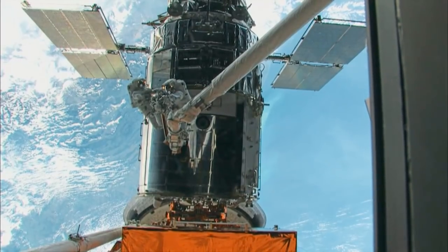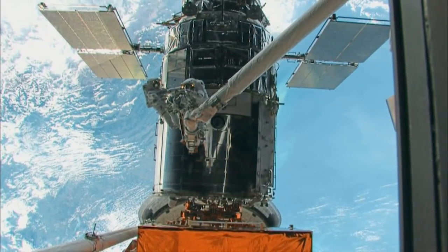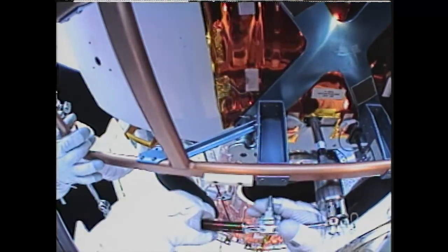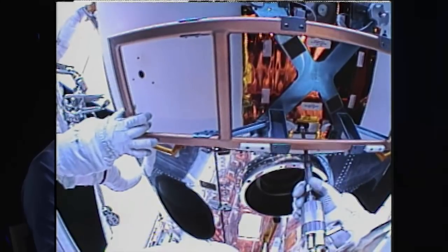I was doing my job, got in my suit that day, went outside, got on the arm, got my tool out, went up to the telescope, and tried to release the bolt, and the bolt was stuck. So eventually they said, okay, take the torque limiters off and just release the bolt.